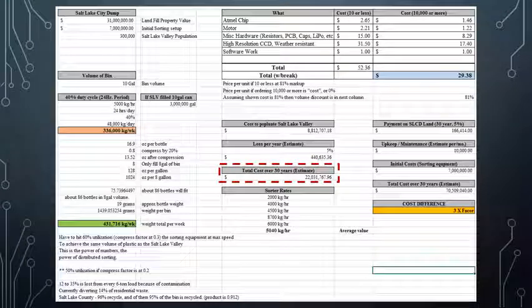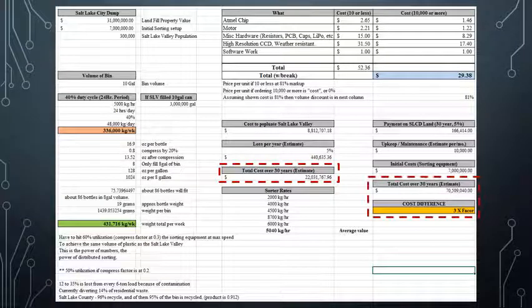Another conservative estimate over 30 years shows our distributed method costing $22 million, whereby the large big box sorters have an infrastructure, maintenance, and overhead cost of $70.5 million. Again, this reflects our claim as a 3x reduction in cost.